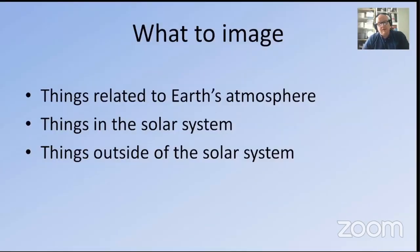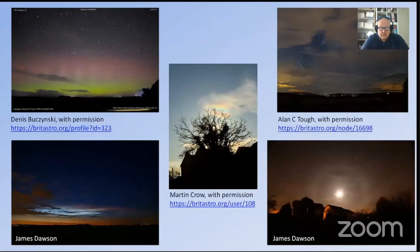So now moving on to what to image. We've looked at the different potential ways. There are things related to the Earth's atmosphere which are very pretty and interesting to image. There's things in our own solar system, and then there's things outside our solar system. That's just my simplistic classification of the sorts of targets.